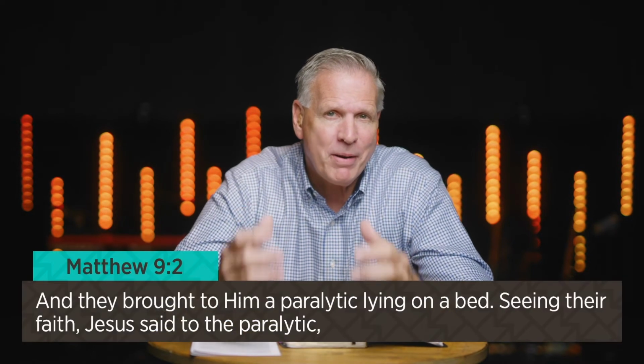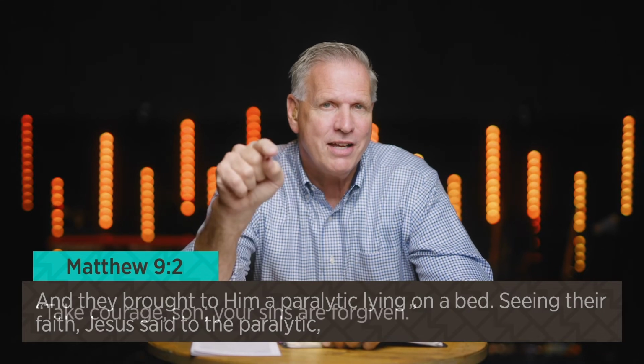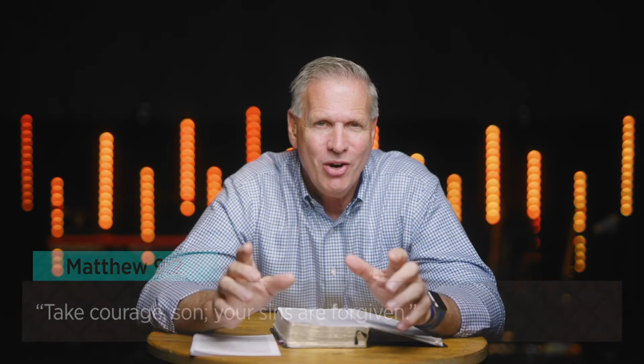And they brought to him a paralytic lying on a bed. Seeing their faith, Jesus said to the paralytic, "Take courage, son, your sins are forgiven." That's in Matthew chapter 9, verse 2. While this shocked people that a man, Jesus, seemed to have the power to forgive people of their sins, it also stirred the crowd to come.